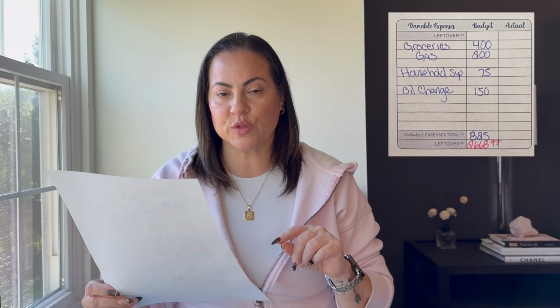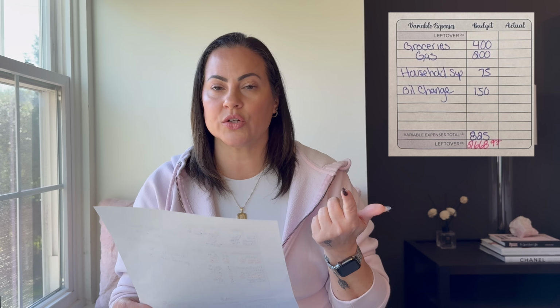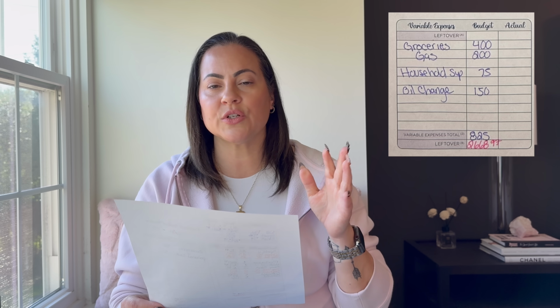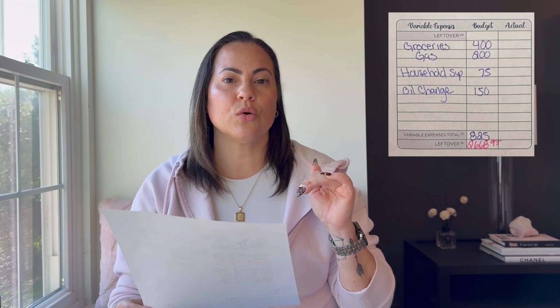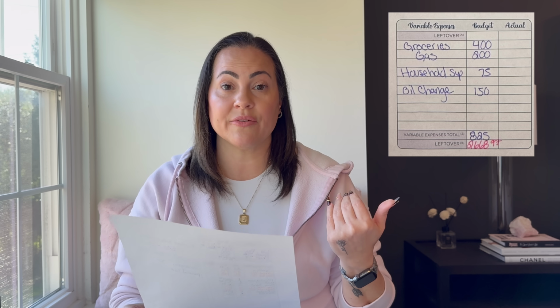And then I have household supplies. I put $75. I need to get some like garbage bags and laundry detergent and I think dishwashing stuff. I don't remember what else. I have a list of household like cleaning and like paper towels, toilet paper, that type of thing. I don't buy it every month, so this month I have to. So that's on there for $75.